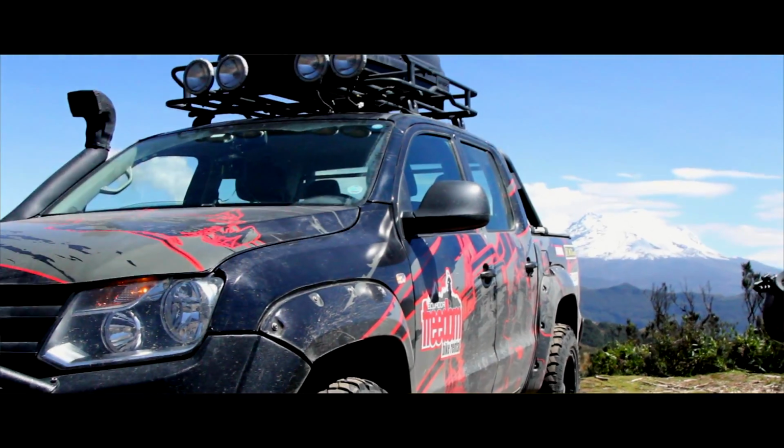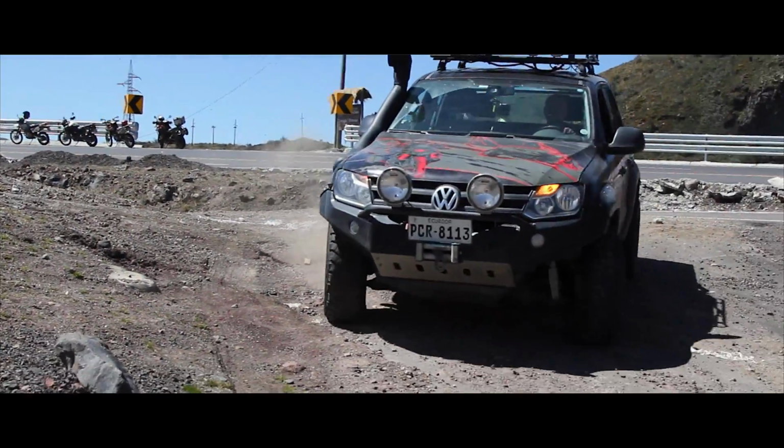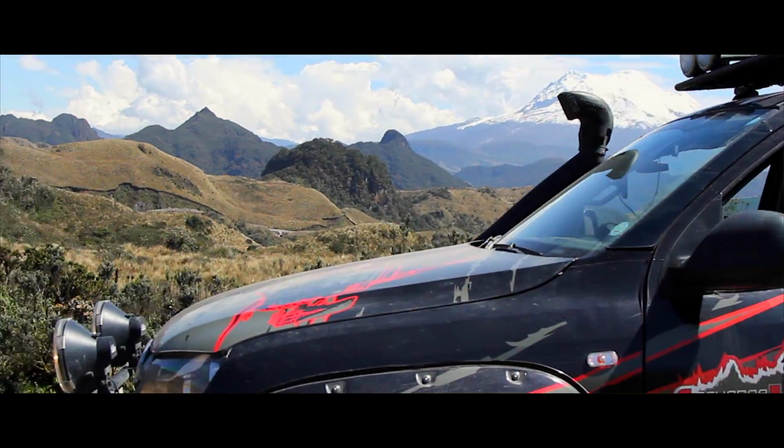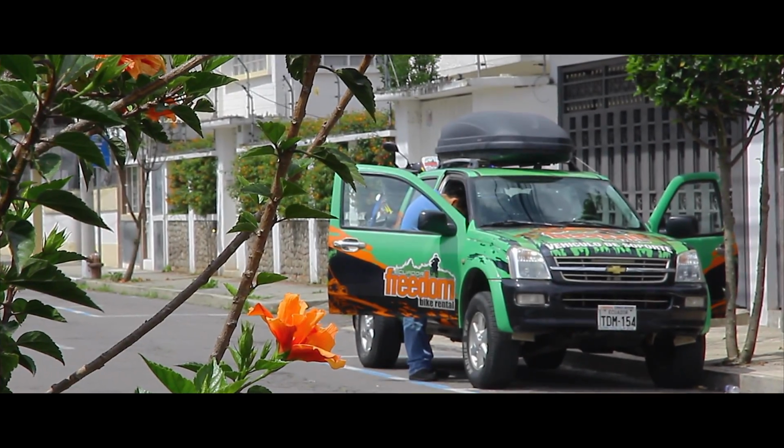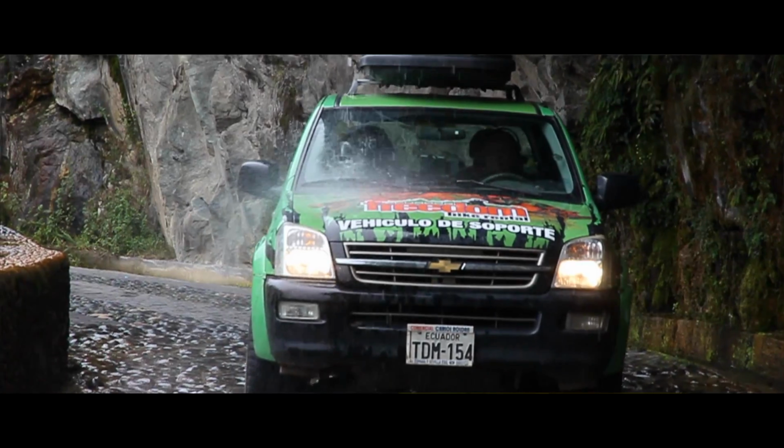Our support truck is a 4x4 vehicle. It's equipped to get into just about any terrain that our motorcycles will go on. It's there to provide 24/7 support in case there's a problem with one of our motorcycles.